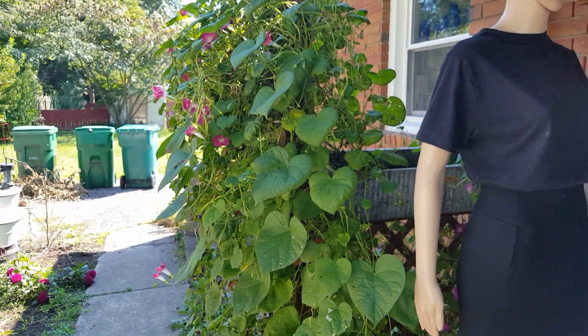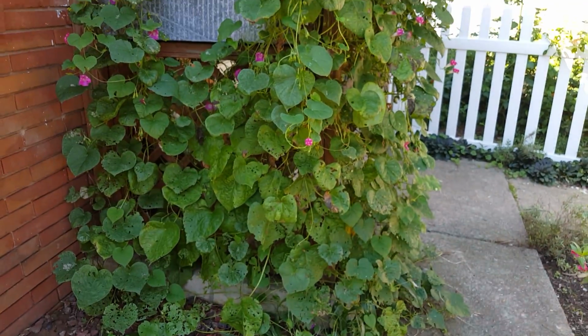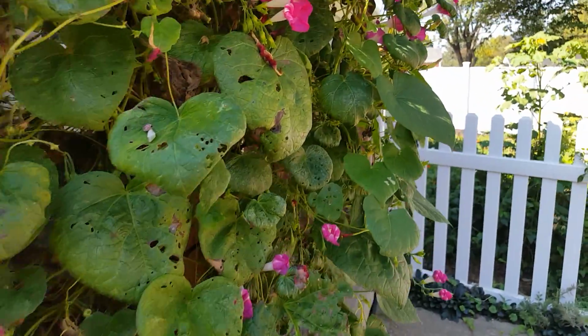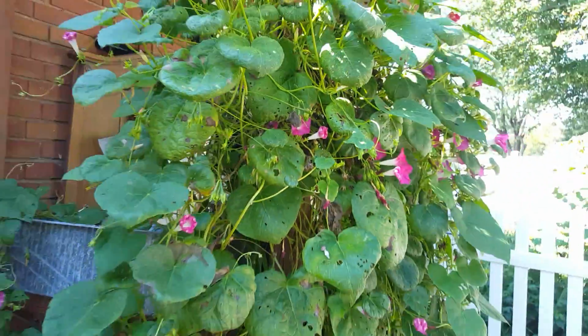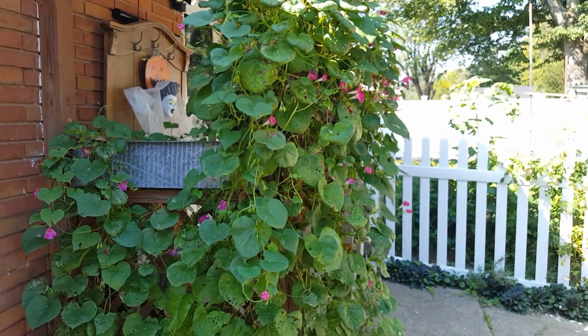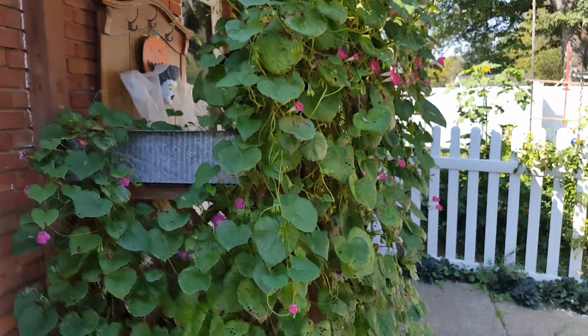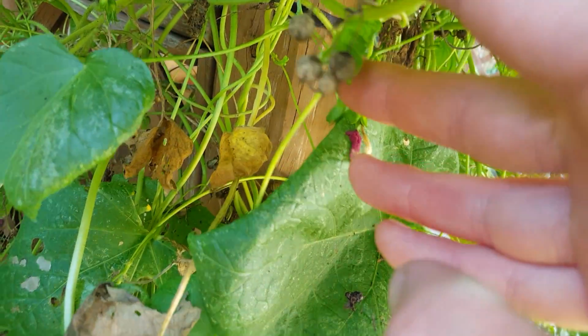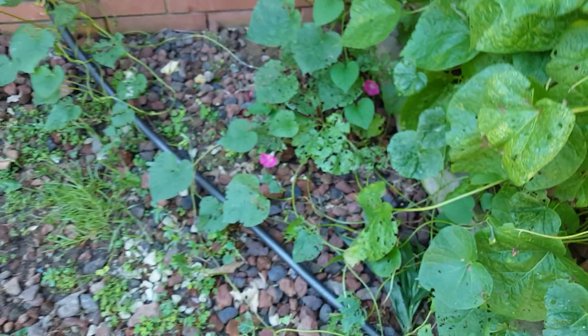One thing I will not be saving seed from, or probably growing again, and I need to get this off of here before the seeds drop, is this wild and crazy morning glory. I mean, the blooms are gorgeous, but this thing is very vigorous and will take over everything. I've already pulled a lot of it up that I've planted here and there, but this has got to go soon because these are the seed pods here. And they will be dropping, and I do not want a bunch of morning glories coming up here next year.